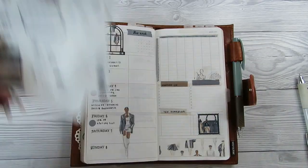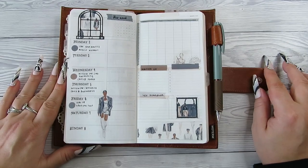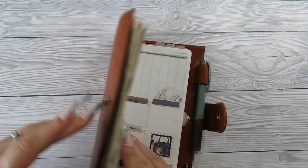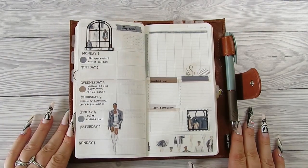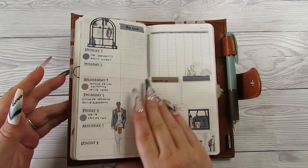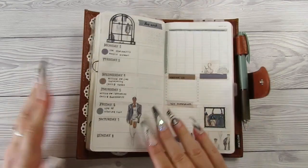So still stuff to work in another planner if I choose to. And these are the new pens. Love it. Don't you just love it? Oh, I love it. So yeah, that is Monday the 2nd through to Sunday the 8th in my paper test designs. Love it, love it.